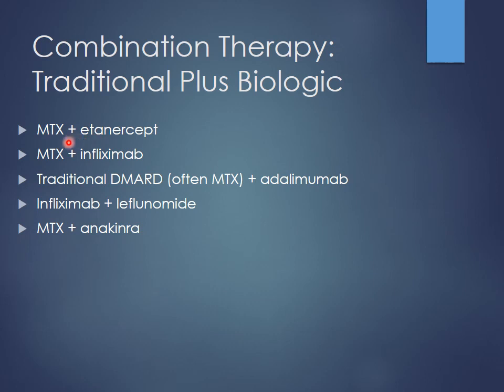Using a traditional plus a biologic is totally fine as well. So MTX plus infliximab, totally fine. Humira plus another, say hydroxychloroquine or something like that, would be totally fine as well. Any of those are good. Again, no mixing of two biologics though.